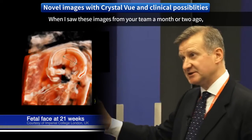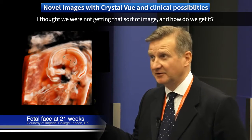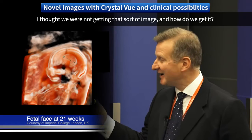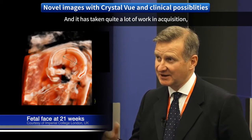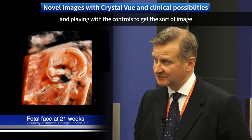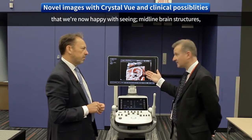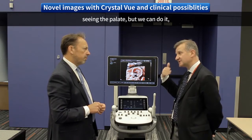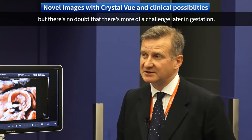When I saw these images from your team a month or two ago, I thought, we're not getting that sort of image, and how do we get it? It's taken quite a lot of work in acquisition and playing with the controls to get the sort of image that we're now happy with, seeing midline brain structures, seeing the palate, but we can do it. But there's no doubt that there's more of a challenge later in gestation.